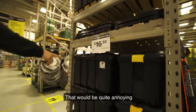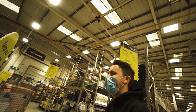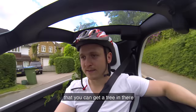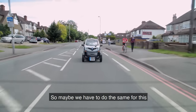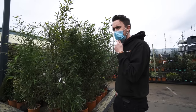That'd be quite annoying. That's not bad. That could be me and him. Both of us. Well, we proved with the Twizy that you can get a tree in there. So maybe we have to do the same for this. I think it would be annoying to have this back there. Also, the sunroof doesn't open, so there's no way. You'd have to fold that in half. Yeah. What about this one?